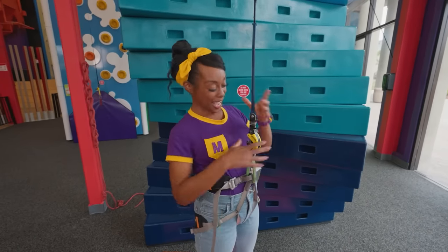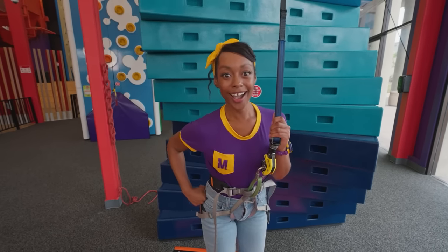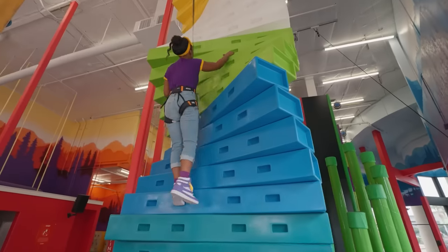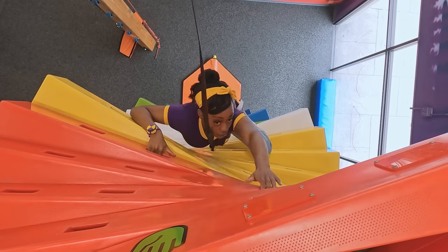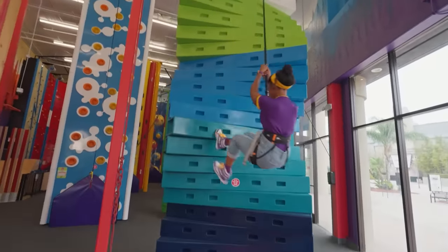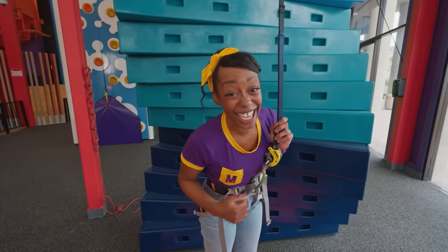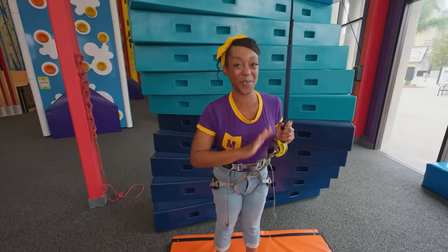Okay, my harness is on and I'm locked into the belay and I'm ready to go because I'm safe and ready. Are you ready? Come on, let's climb. Wow! To the top by using the muscles in my legs and my arms. Great job! Wow! Another Meekah point! It was so cool. I can't wait to climb another wall.